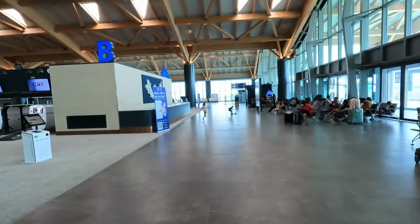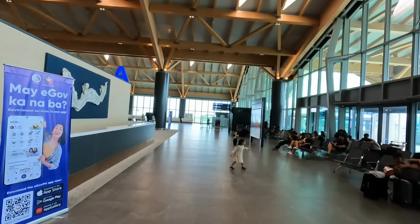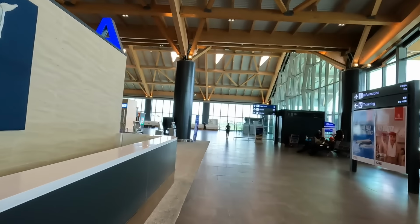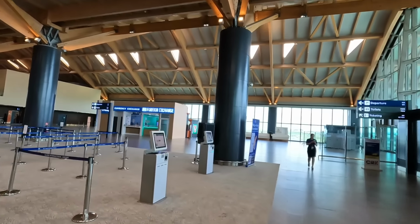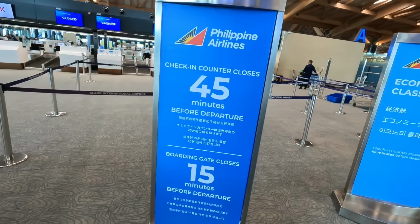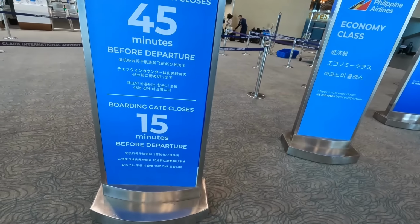All right, we're in row A, by far the busiest section with the most people. And my flight's actually in an hour and a half, so I need to hurry up because I might miss it. But it'll be fine. There's not too many people on board anyway. Today's flight is operated by Philippine Airlines on a de Havilland Dash 8, which is not a large aircraft. Maybe fits around 40 or 50 people max. And the check-in counter closes 45 minutes before departure, so I have loads of time. And then you have to be at the gate 15 minutes before.